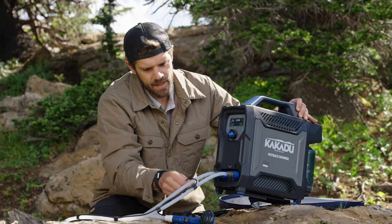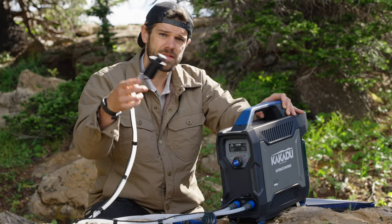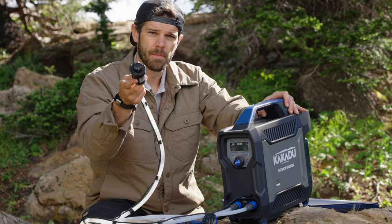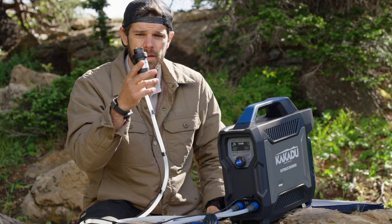So that's it. And then you have your little plug here that plugs into the built-in battery. And so this is your water pump. So it's as simple as that. So now all I need to do is drop this into water and it's gonna work.